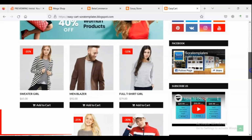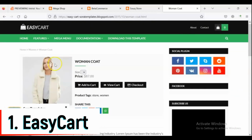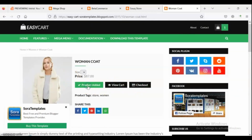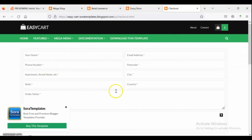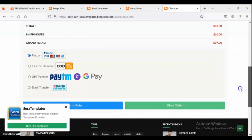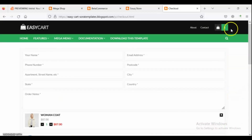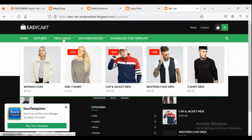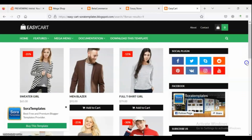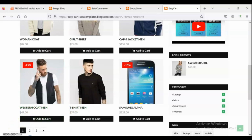1. Easy Cart. Easy Cart is a free and responsive Ecommerce template that you can use with your Blogger site. It is easy to set up and use, and allows you to sell products and services online. Easy Cart also includes a built-in shopping cart, order management system, and checkout system. Easy Cart is the perfect way to get started in Ecommerce. It is easy to use and includes all the features you need to sell products and services online.